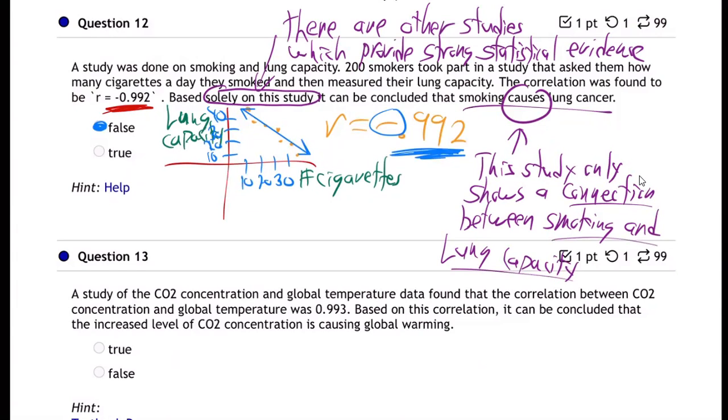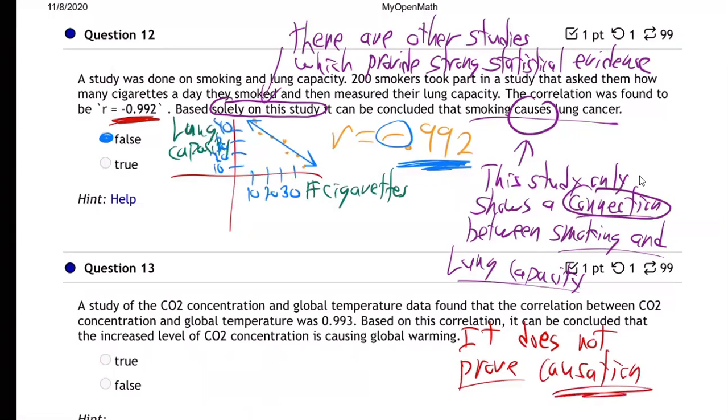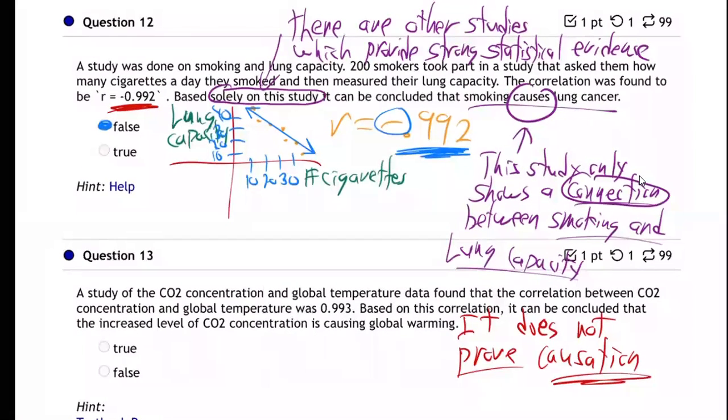This is really important in real life. People will try to say that one thing proves another, and you got to be more careful than that. This study only shows a connection. It does not prove causation. It does not prove causation.